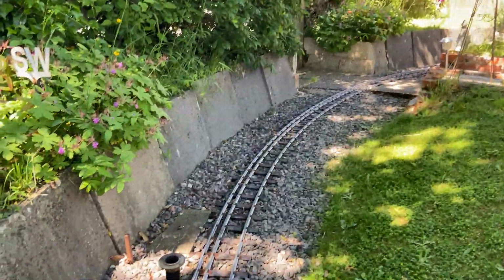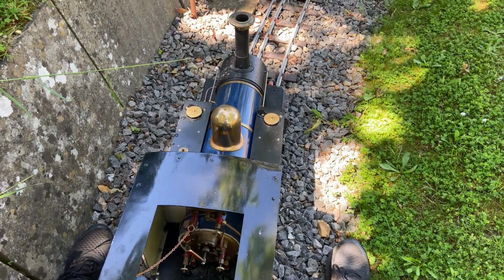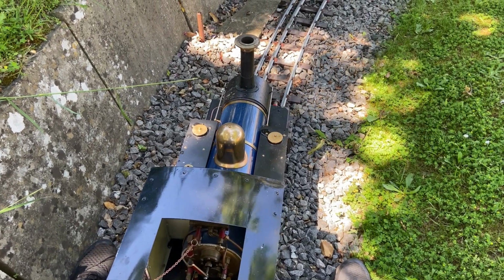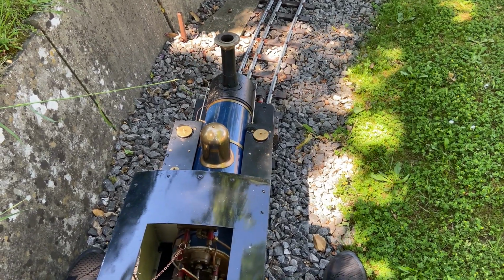But the poly is performing really, really well, keeping up its steam. Obviously, from this angle here, it's actually quite hard to see the pressure gauge. That might be something I need to move in the future. But let's get a few more laps in.